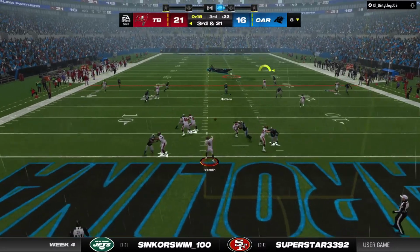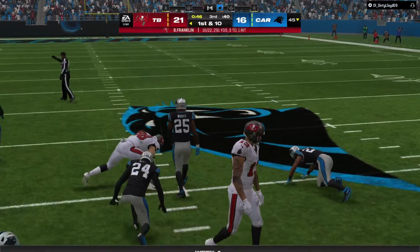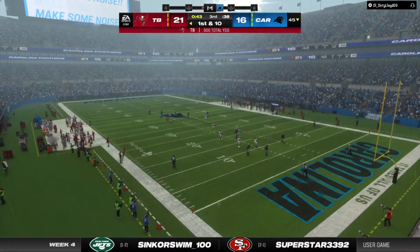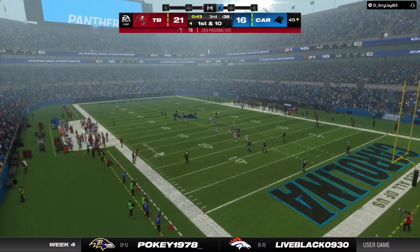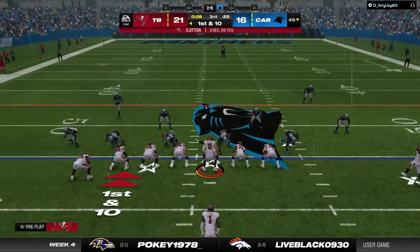Throwing on third and long. Franklin. Oh, this is taken in. It's complete. And all the way out to the 45-yard line. A real letdown defensively. That was third and a bundle, but they allow the conversion.